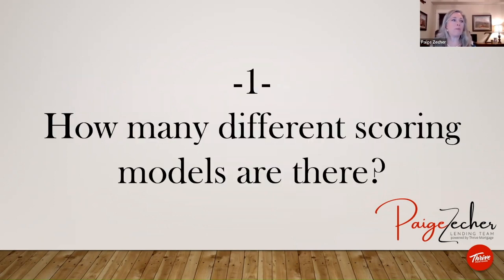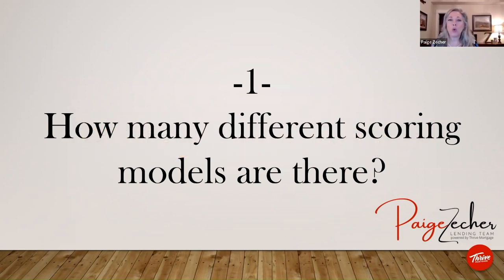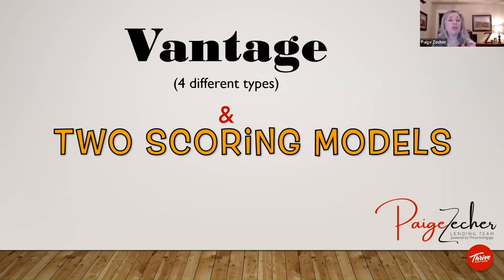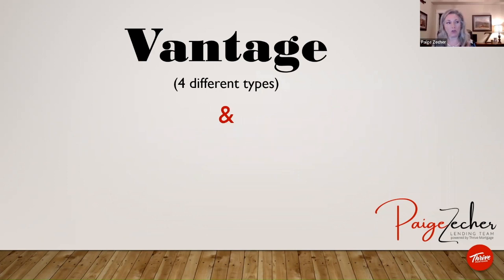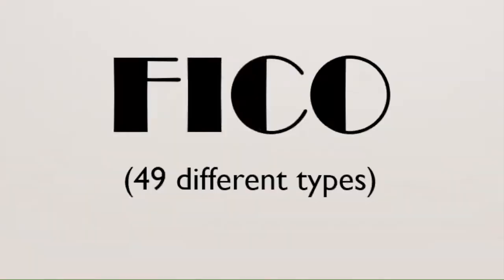So what's the first step? First thing that I want to share with you, how many different scoring models are there? Around 5? Are we talking just mortgages, or are we talking, I'm going to say 15 different ways? Eric says there's really 2 main scoring models. There's Vantage score, but within Vantage, there's 4 different types of Vantage scores. And then there's FICO. FICO is what's used for getting a mortgage. But within the FICO score, there are 49 different types of FICO scores.